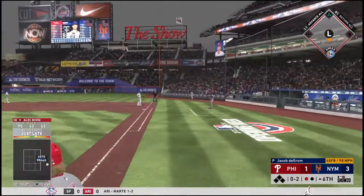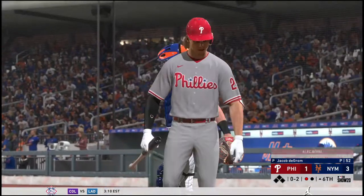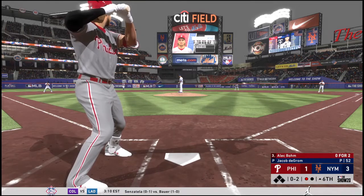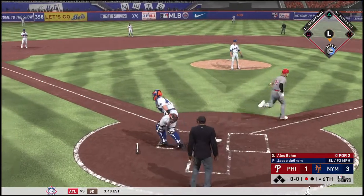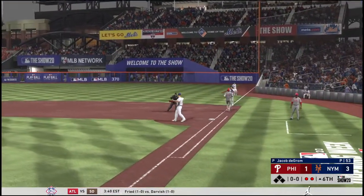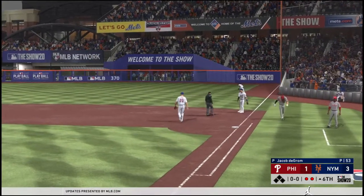Grounded up the first baseline, but this will wind up a foul ball, strike 2. The windup and the 0-2 pitch. Swung on, and he went fishing in the dirt. McCann finds it, and the throw is made to record the second out of the inning.